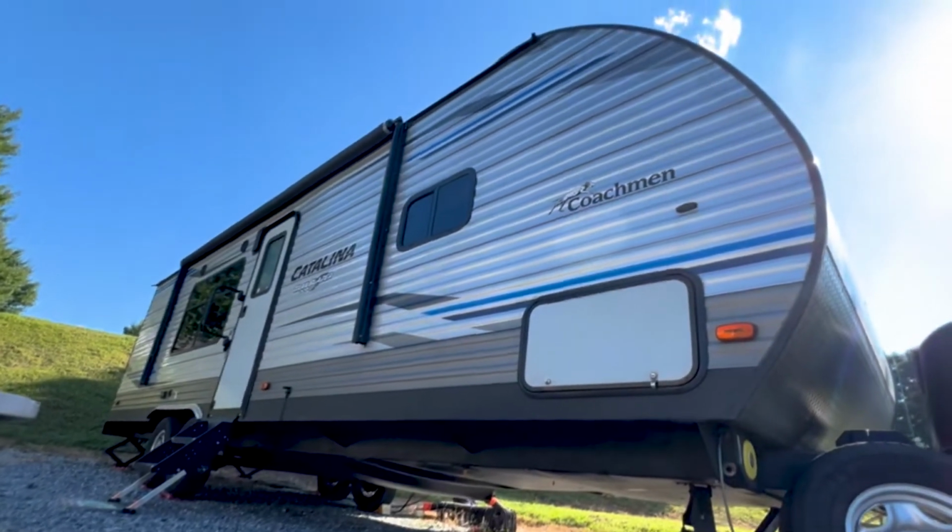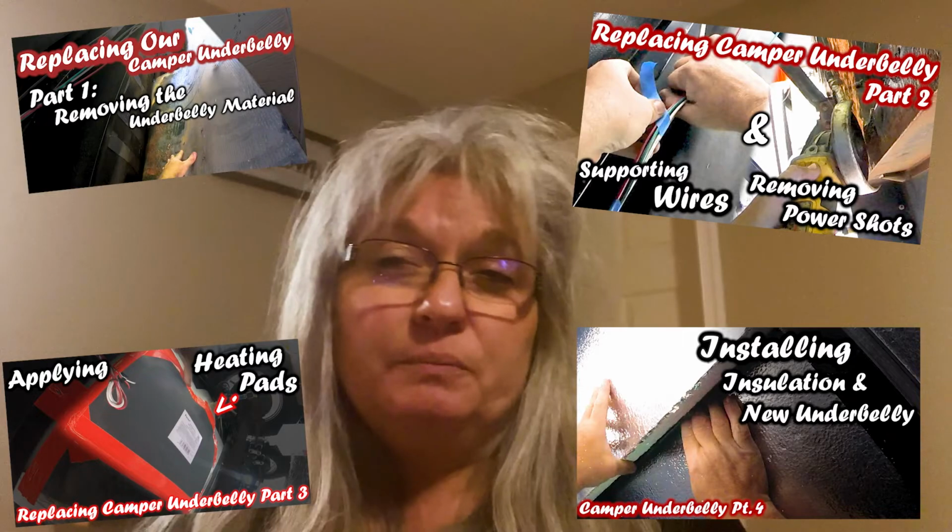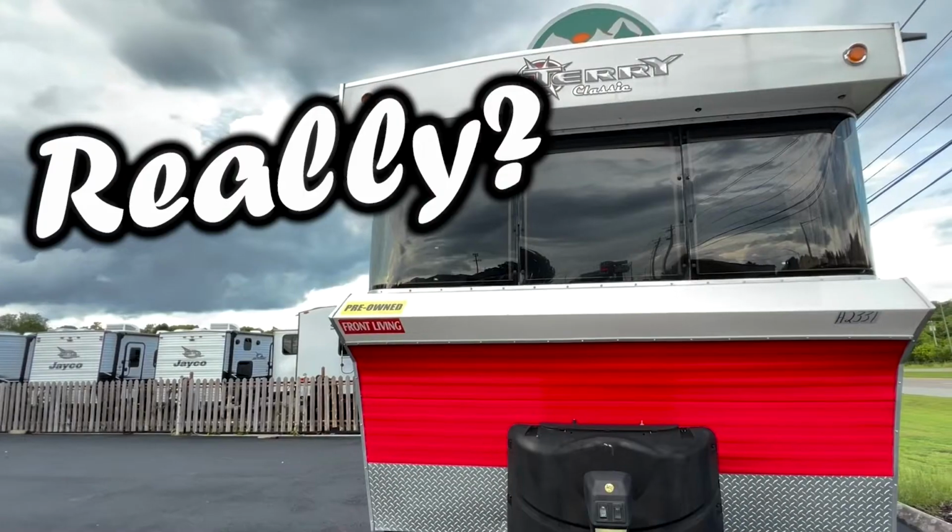Let me start off by saying we were completely happy with our previous camper. No issues, as you've seen in the videos. We had actually done some modifications to it, replaced the underbelly, etc. We had no intention to trade in that camper. Really? Yeah. We were out one day, as we do.